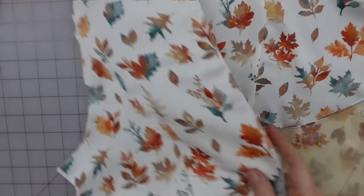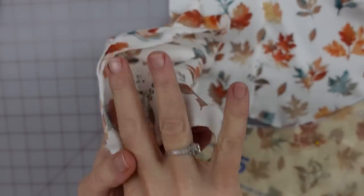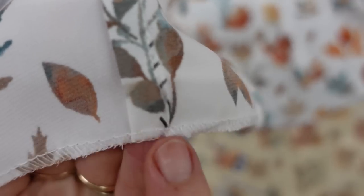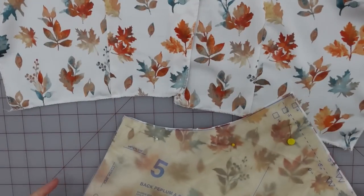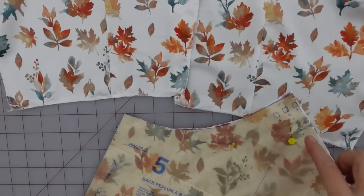All right, so these back pieces are done. I got the little dart sewed in and pressed to the side and lightly serged across the bottom, and that locks that dart going in the right direction. And now it's time for the back peplum. So just like the front, I am going to mark my dots.